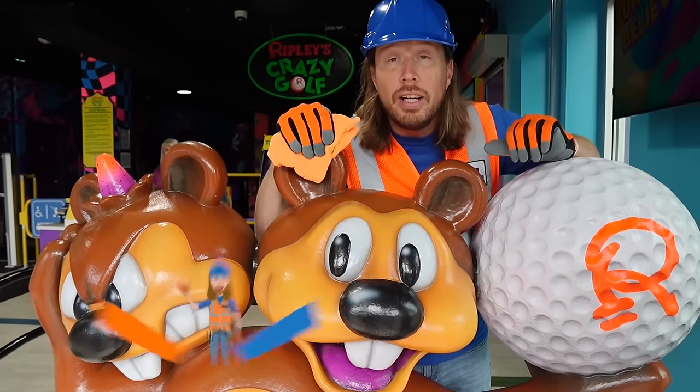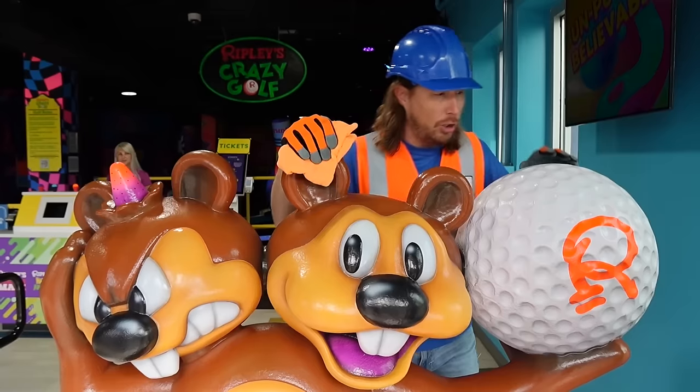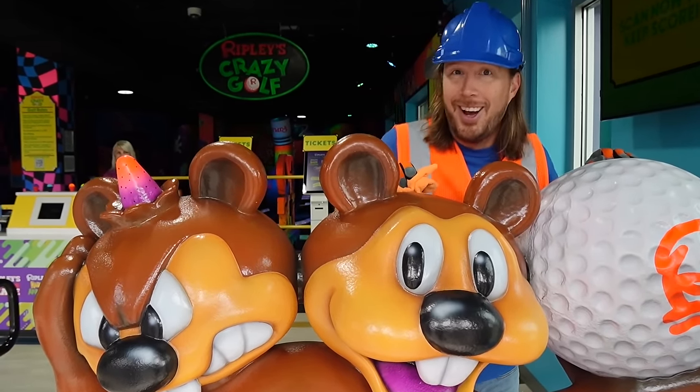We're here at Ripley's Crazy Golf in Myrtle Beach, South Carolina. Wonder why they call it Crazy Golf. Well, maybe we should go find out.